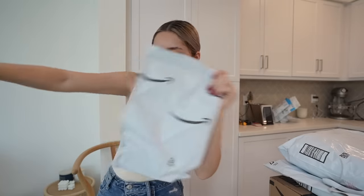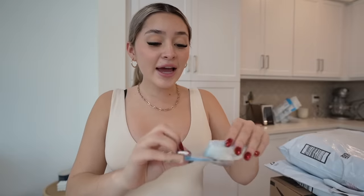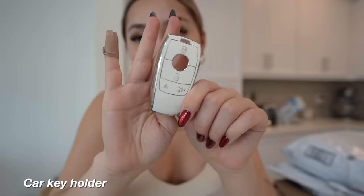Next box. What the frick is this? It has like a little car, but. Yes! No, they sent this in the wrong color. No, they didn't. Baddie coming through. This is my little key holder. I got it in white. This is the little back piece.